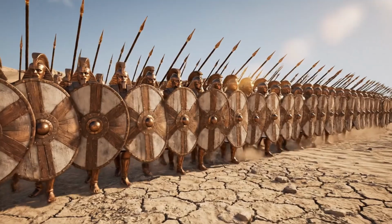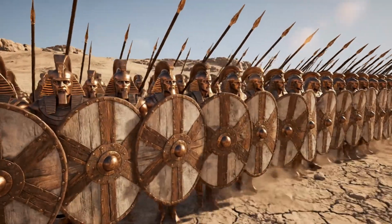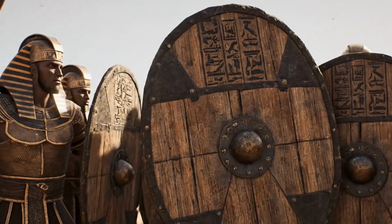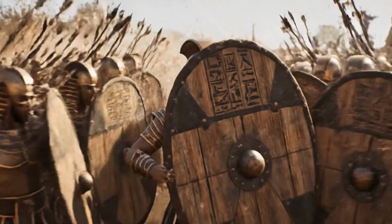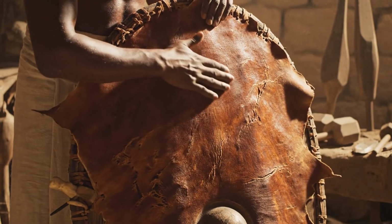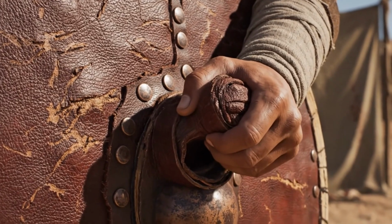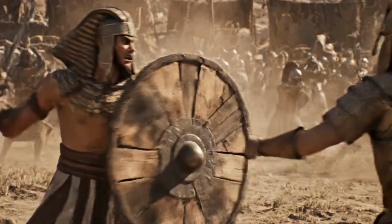What if I showed you an item that was more important than a sword for a soldier's survival? The Egyptian shield was not just passive defense, but an active tool for combat, allowing the creation of impenetrable formations. Unlike the round shields of other peoples, the Egyptian shield had a distinctive shape with a rounded top and a straight bottom. This shape was optimized to protect the body from the neck to the knees, leaving the arms free to wield weapons.